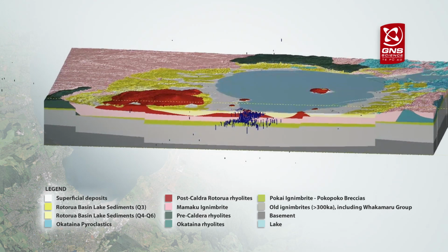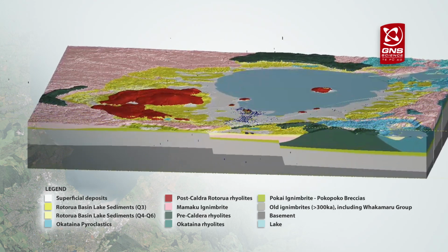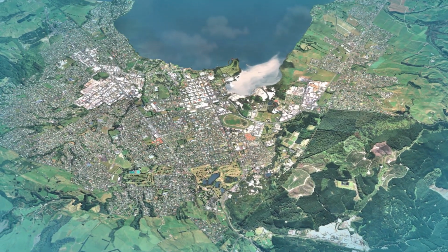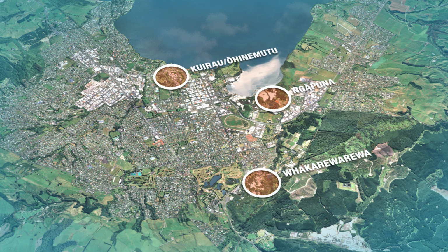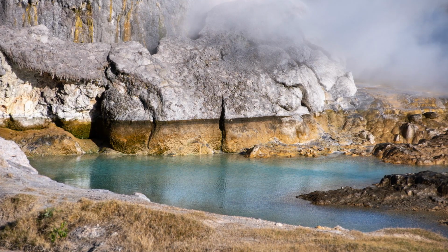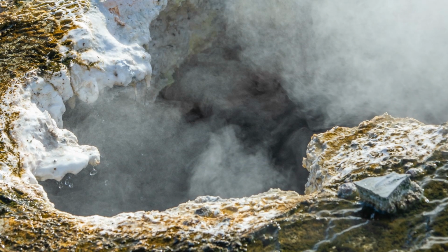Our research has informed us that the Rotorua geothermal system has its main heat source to the south, and that deep geothermal fluids upwell in three main areas: Whakarewarewa, Napuna, and Kuirau Ohenemutu. It also tells us that maintaining aquifer levels is critical to ensuring the mauri of these geothermal features.